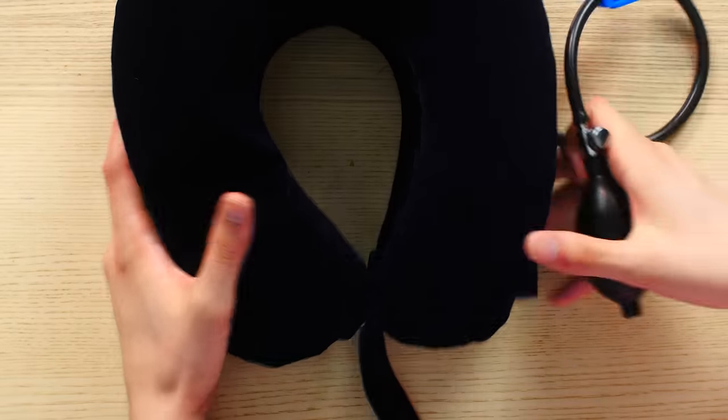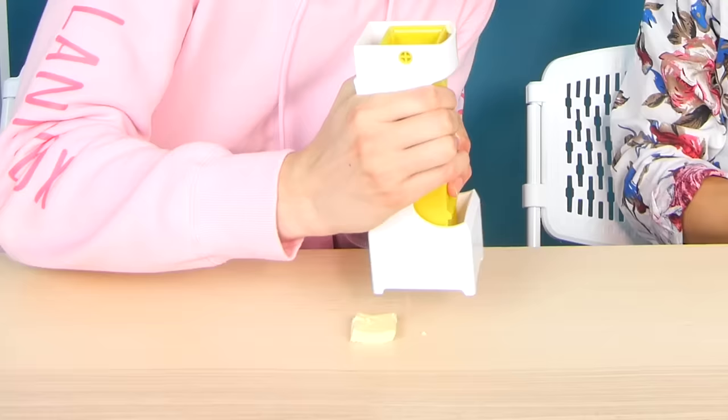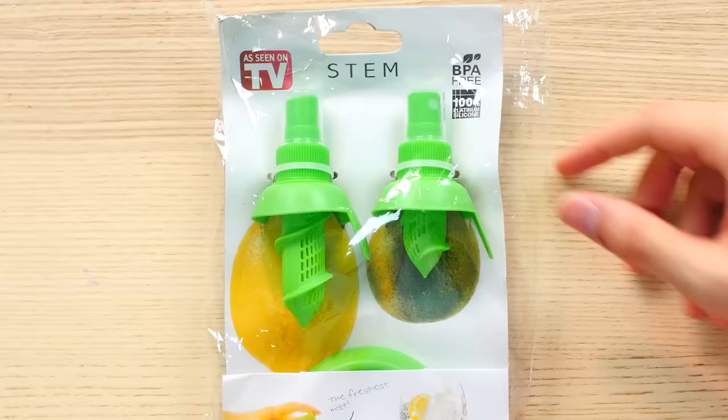Inflatable neck pain pillow. Is this the secret to Adam's big neck? Butter cutter. Wait, what? That's crazy. Lemon mister. I cannot believe I'm about to spray myself with a burger.